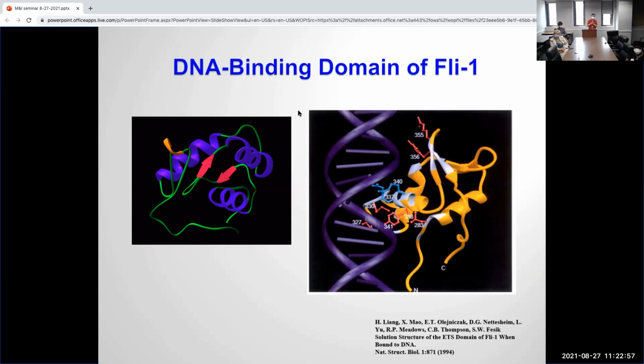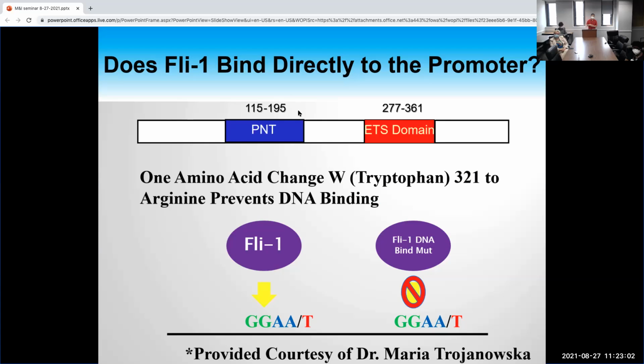Remember, FLI1 is a transcription factor. It has an ETS domain, and it can bind to the ETS domain. Dr. Maria Trojanowska, who is at Boston University, her lab created the FLI1 mutant, and they changed one amino acid in the FLI1 ETS binding site, 321. By changing this one amino acid, FLI1 loses the ability to bind to the promoter.